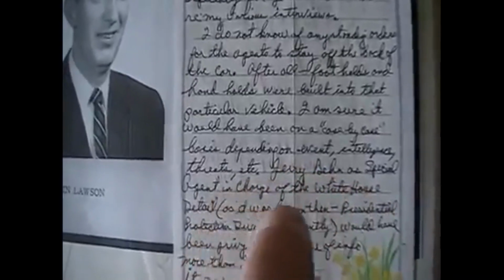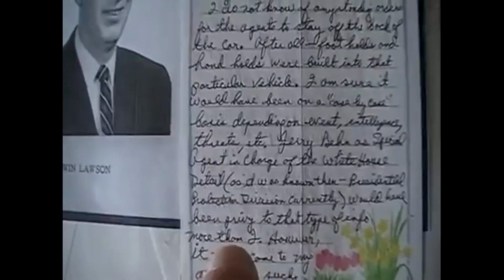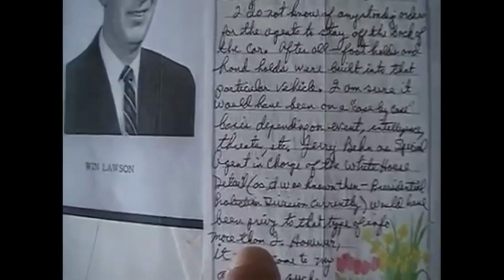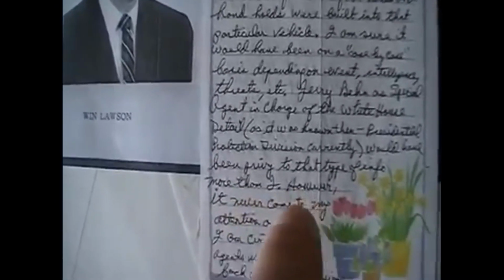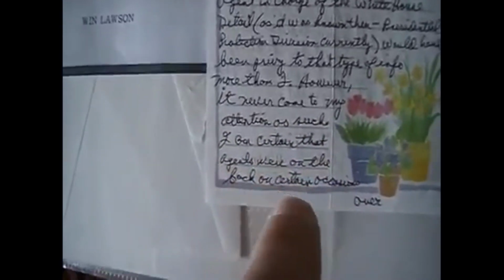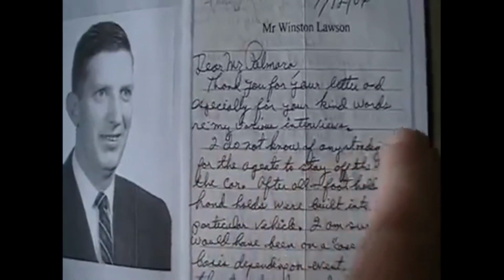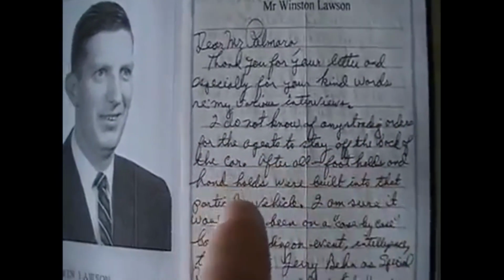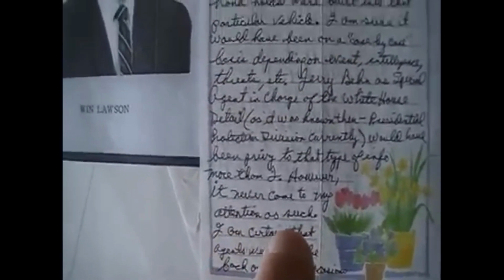"Jerry Bain, a special agent in charge of the White House detail, as it was known then, Presidential Protective Division currently, would have been privy to that type of info more than I." See my other video where Bain adamantly denies that President Kennedy ever ordered the agents off the car. "However, it never came to my attention as such. I am certain that agents were on the back on certain occasions." This totally debunks the Kennedy detail.